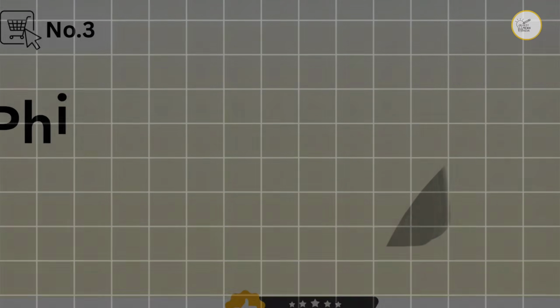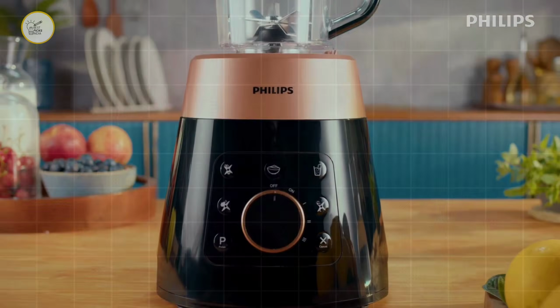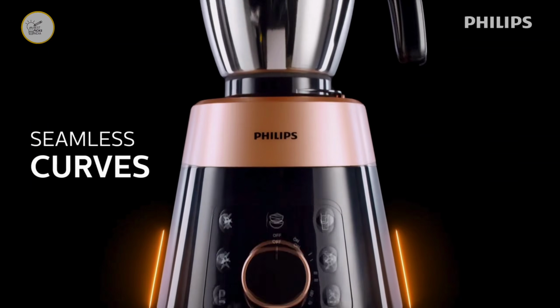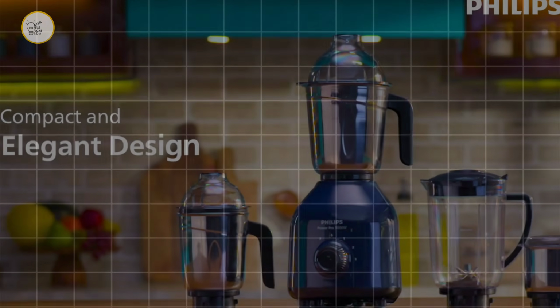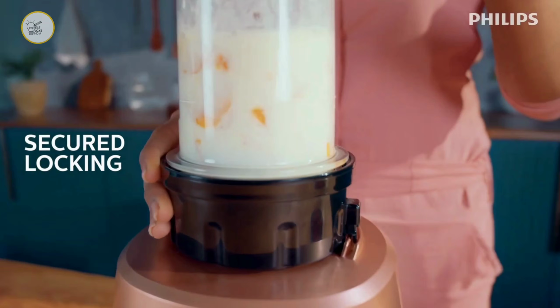Next at number 3 is the Philips HL7707 Mixer Grinder with Food Processor. This is more than just a mixer. It's a complete 3-in-1 multitasking machine. You get 4 high-quality jars that can take care of grinding, blending, food processing, and juicing.